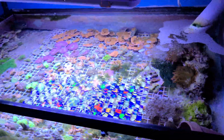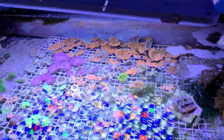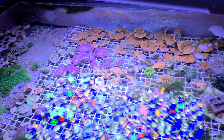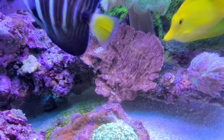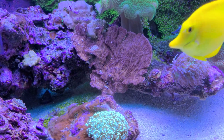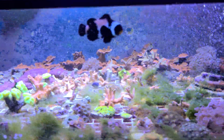Moving over to my frag tank, just getting a quick overview from the top. You can see I've got a lot of red Montipora capricornis in the back. I also got a bunch of Idaho grape there. That Idaho grape is the same as this Idaho grape. Unfortunately, it's more brown in my display tank, and it's nice and purple in the frag tank, which is frustrating, but you know, it is what it is.